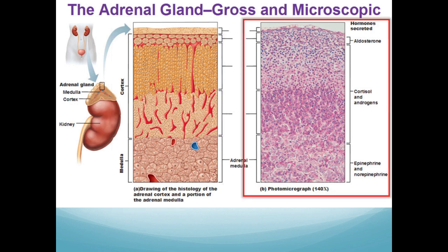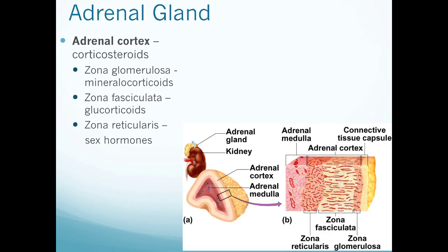You can use this image to help you identify the different regions of the cortex when working in lab, but you can also see which hormones are released from each region. Here we have aldosterone, cortisol, androgens, epinephrine, and norepinephrine. The three regions you need to know are called the zona glomerulosa, fasciculata, and reticularis.